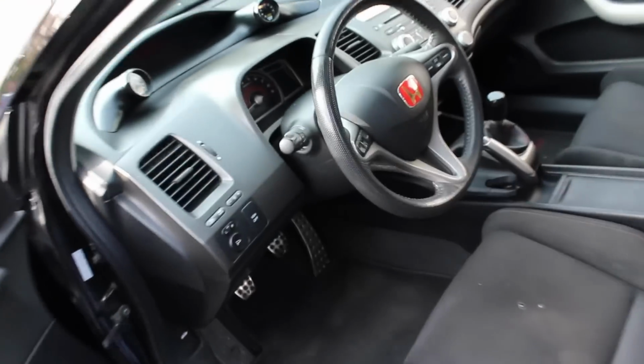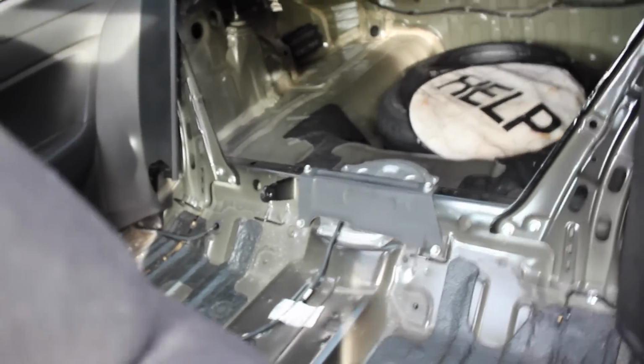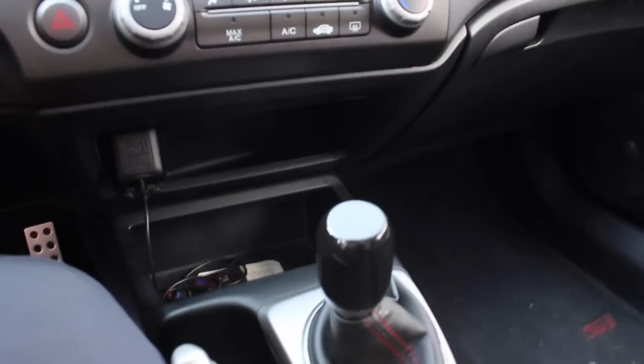All right, guys, as you can see, we're coming inside to the Si right here. He's got a fully gutted rear right there. All the rear seats are out. And sitting in the cockpit, got this sweet shift knob. Dude, what brand? I forgot what the brand is for the shift knob, but TWM. I absolutely love it. It looks kind of like NRG in a way.